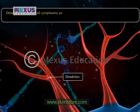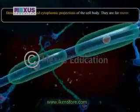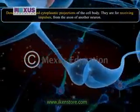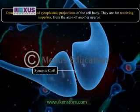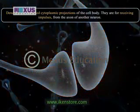Dendrites are branched cytoplasmic projections of the cell body. They are for receiving impulses from the axon of another neuron. Dendrites of one neuron and the axon of the other neuron are separated by an extremely narrow space called the synaptic cleft. Through this synaptic cleft, nerve impulses are transmitted.